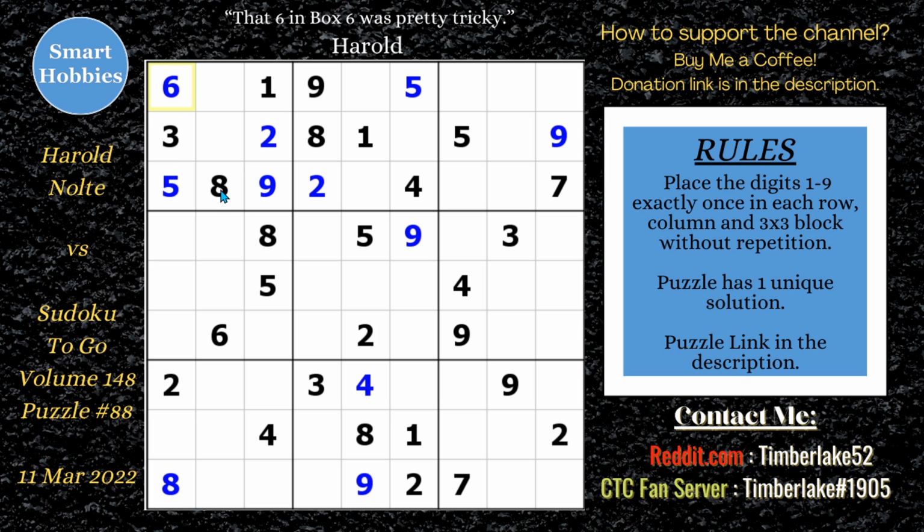From here, what Harold says is, now the puzzle gets really tough. And what he's implying is that you have to use not just one, but multiple advanced techniques to kind of move forward in this puzzle. And so he starts laying it out. I'm going to kind of use some coloring to show what Harold's talking about.